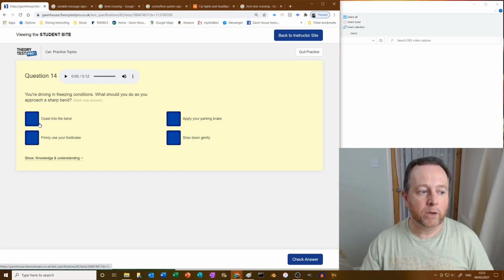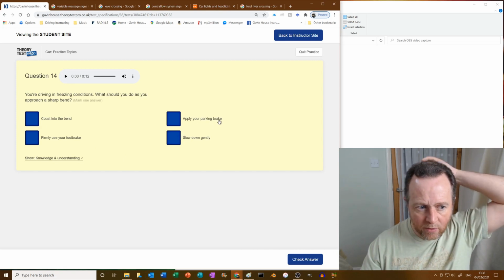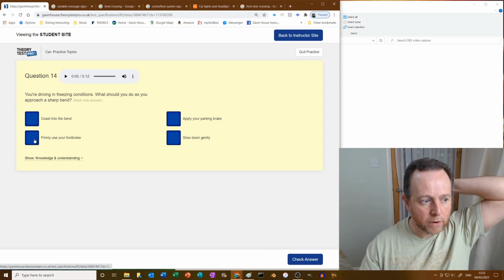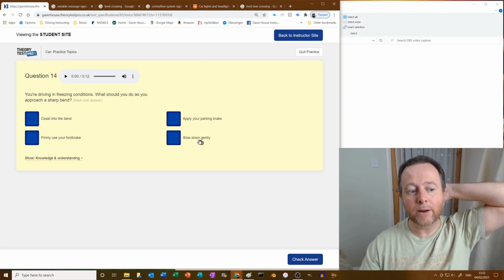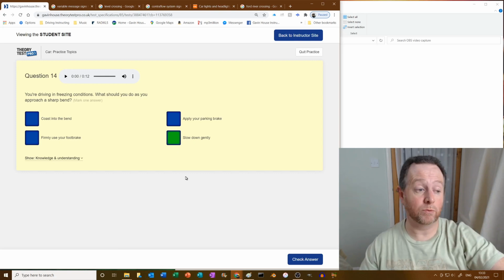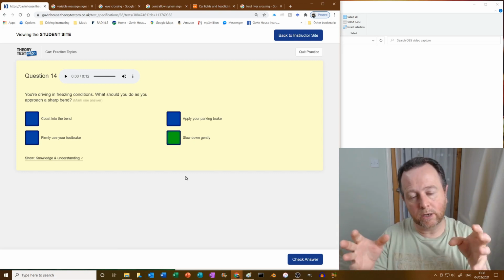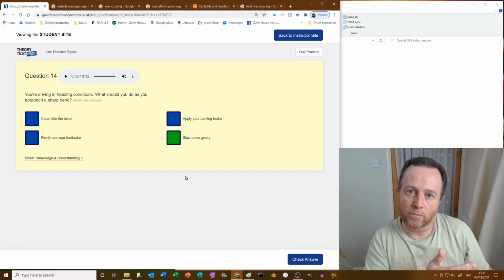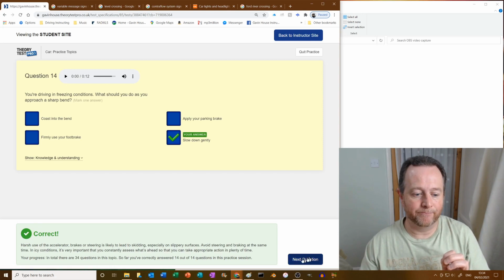So, coast into the bend, push the clutch down. No, I don't think so. Apply your parking brake. No. Firmly use your foot brake. No, because you would skid on that. Slow down gently. There you go. Gently brake over a long distance. We're not asking it to do an awful lot. Reduce your speed so when you go into a corner that you've not got much lateral movement, and therefore you should stay in your lane.